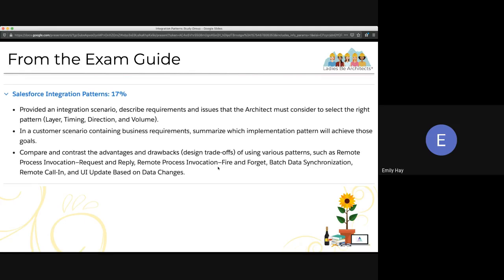So I'll help you understand what the layer, timing, direction, and volume has to do with selecting an integration pattern. And this is a pretty good chunk of the exam at 17% weighting, so it's definitely a good one to focus some time on. Yeah, and I'll just chime in that the direction, and Emily's going to walk us through the direction, is like 50% of the battle. It sounds simple, but knowing which patterns are inbound versus outbound and remembering that concept is really, really key.